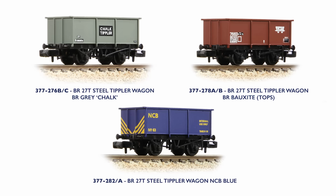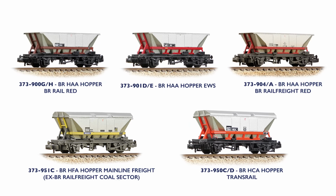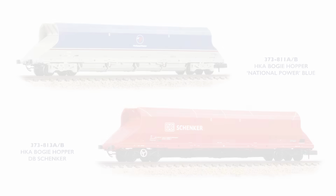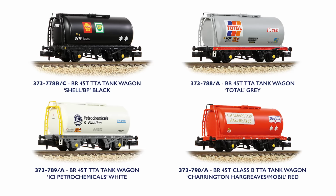Many wagons have also been released with multiple running numbers, including the 27-ton steel tipplers, the 16-ton minerals and the merry-go-round hoppers, namely HAAs, HCAs and HFAs, each in various liveries and some with a weathered finish. There have also been new releases of the bogie bolster wagons, HKA bogie hoppers and the C-Line bogie hoppers, which return in several colourful liveries. Finally for now, the 45-ton TTA tank wagons have been released this quarter in 4 livery options, each with a choice of 2 running numbers.